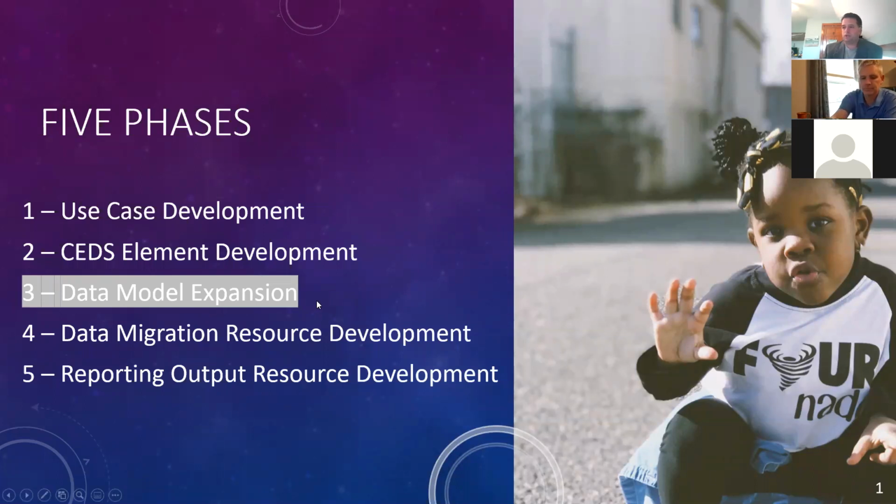But as far as phase three is concerned, the data model expansion, we have the draft models. I would never consider it to be completely done until we work our way through phases 4 and 5 and see that it actually works properly. And I'll explain how that process is going to go and what's about to happen. But the data model expansion, as far as expanding the warehouse to meet what we believe to be a solution to the use cases, is complete. And I'll be showing you those draft models here in a second.